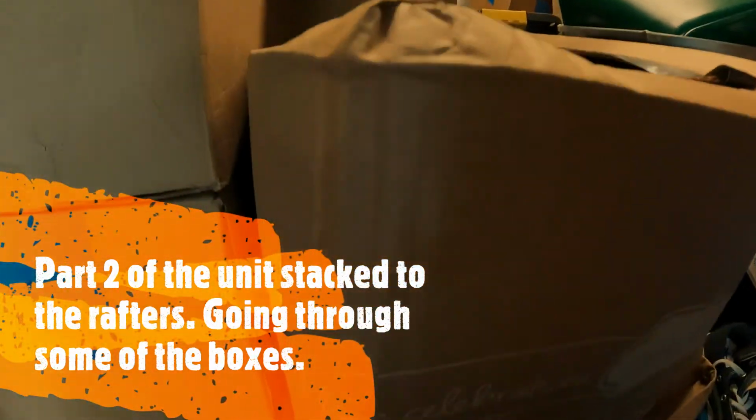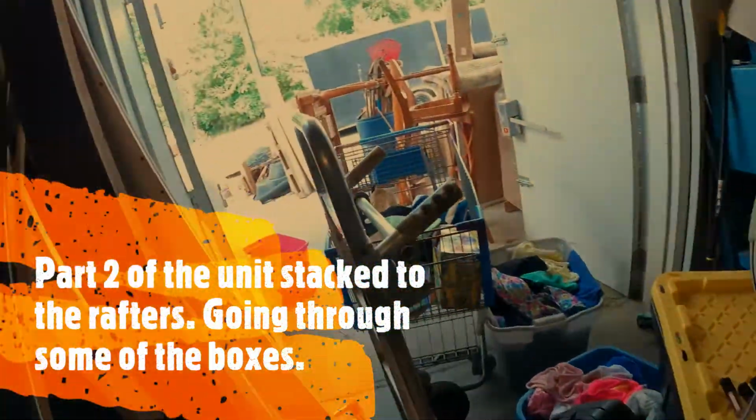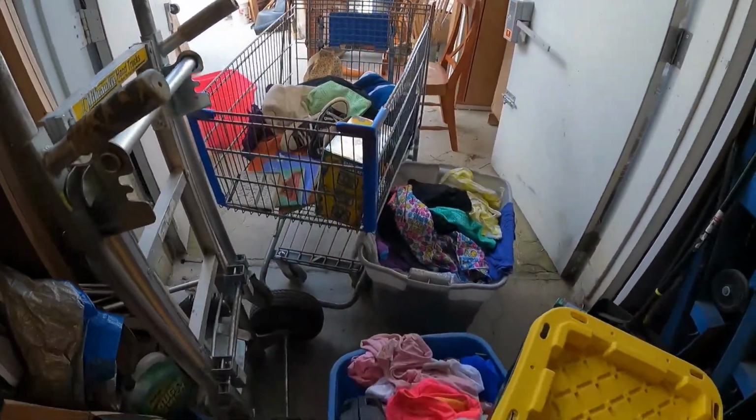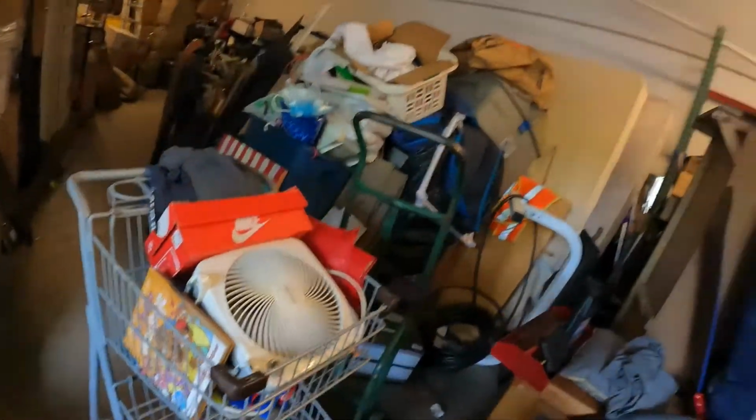So far, lots of odds and ends. That's all dollar stuff I'm throwing in there. I've got a trash bin going, and I've got stuff I'm taking out to the auction.